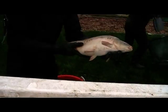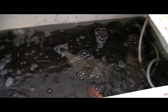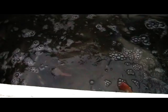Back in. Yeah. It's the future. So they've basically got a nice chilled out couple of years of eating and not being fished for. Yeah. Lovely fish, nice scale patterns, good shape. Crazy, isn't it? Yeah.